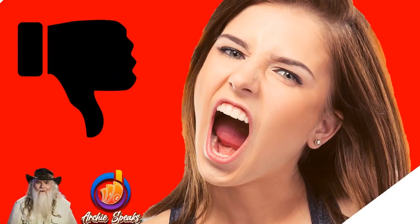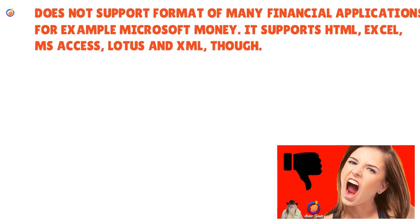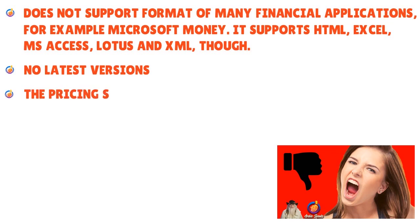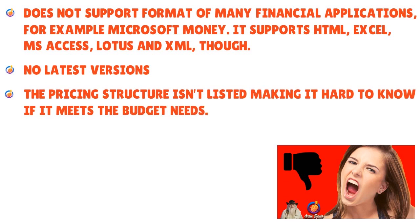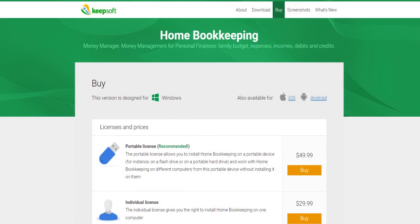And what about the cons here? KeepSoft does not actually support the formatting of many financial applications. For example, Microsoft Money. It does support HTML, Excel, MS Access, Lotus, and XML, but not everything. And so there is no lite version of KeepSoft. So what we have right now is a little outdated. And the pricing structure is not listed, which makes it a lot harder to know if it meets your budget needs. Okay, but you can see on the screen here the pricing, what we were able to get as of the date of this show.